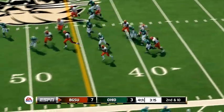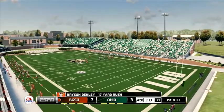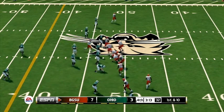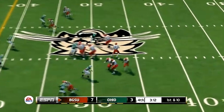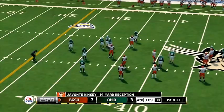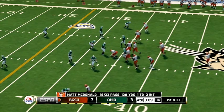Handoff to the left. He's at midfield, and they push him out around the 48-yard line. That's a gain of 17 on the play. First down. And he's immediately tackled. Coleman on the tackle at the 34-yard line. First down.